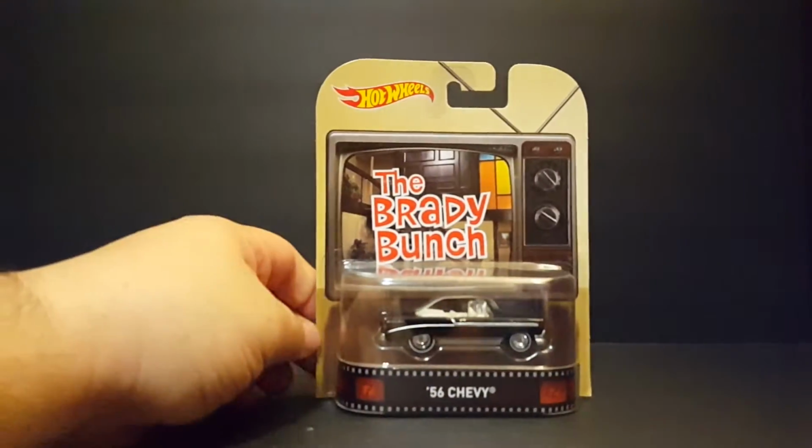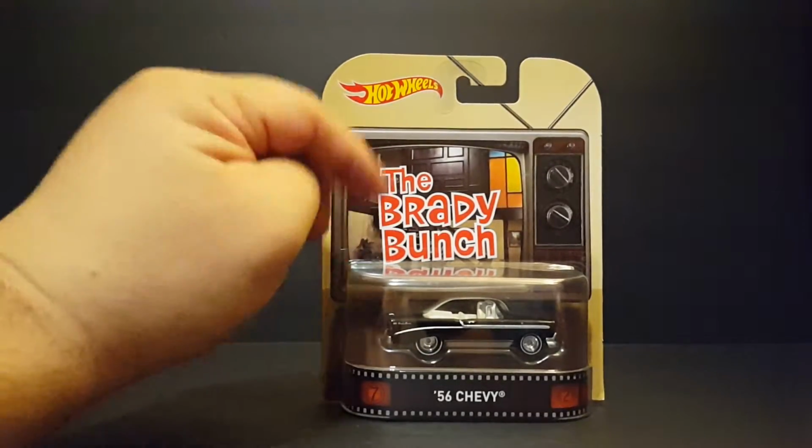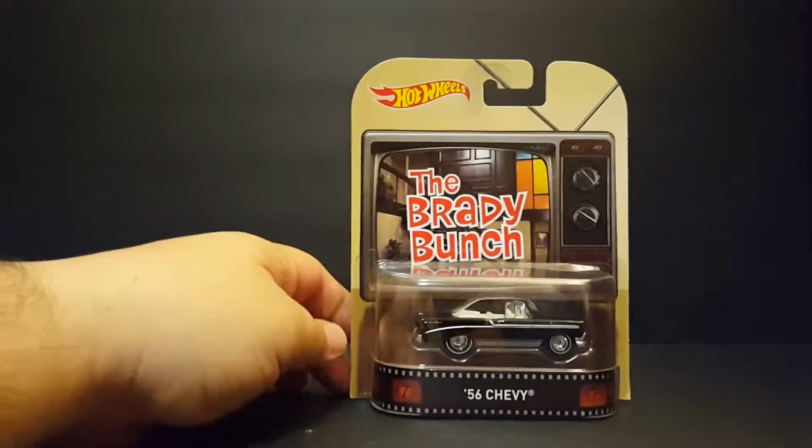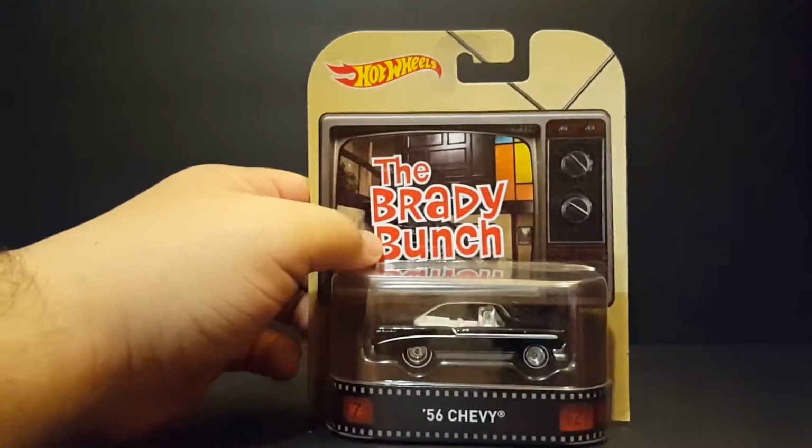And last but not least, in terms of high-end carded cars, we got this 56 Chevy. I know I showed you one before, maybe a couple weeks ago. This is my second one. I get to open it, which is pretty sweet, from the Brady Bunch. So this is my 56 Chevy, even though I don't have it on an M2. So that was that for those type of cars.